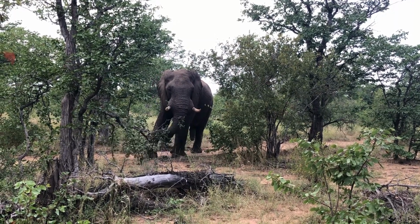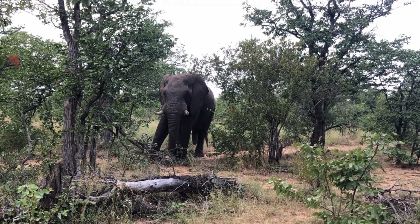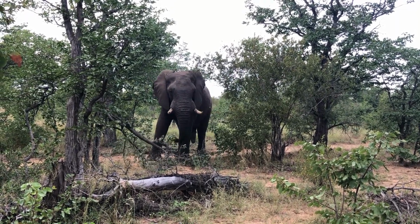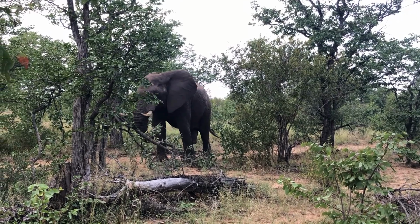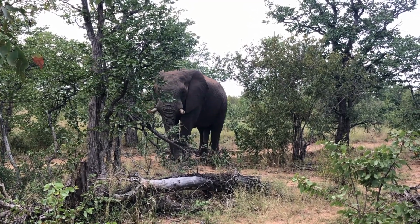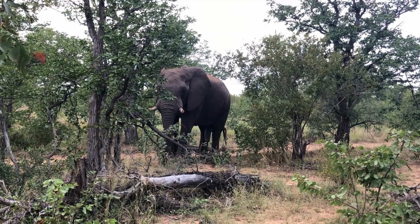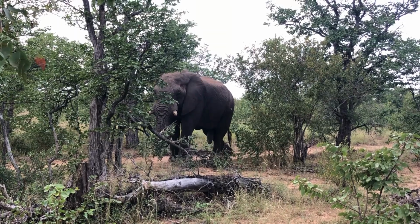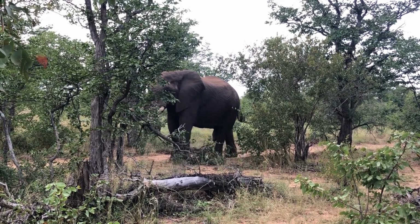It's very common for fork-tailed drongo to associate with large mammals and the movement of large mammals like a herd of buffalo. And we refer to that relationship as commensalism, which really means that the birds get a benefit, they get the insects. The elephant's obviously not benefited from this relationship, but it's not harmed either.